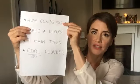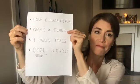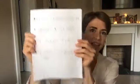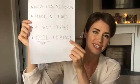So we have done our first two. We have talked about how clouds form and we have made a cloud. Now what we're going to talk about briefly is the 4 cloud types, and then stay tuned because my favorite is coming last, which is cool clouds.